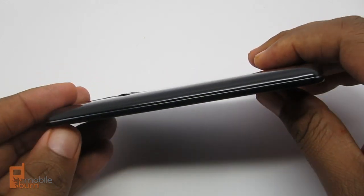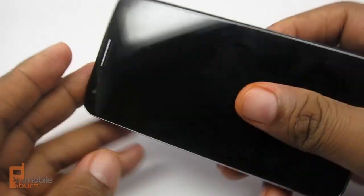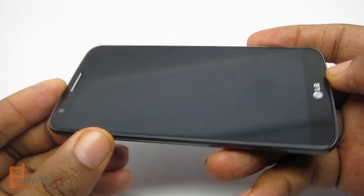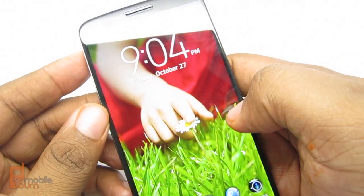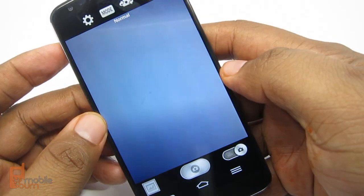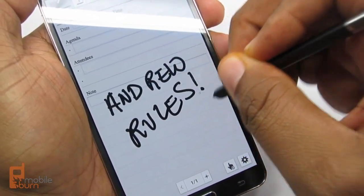When you consider that these have similar cameras, this has the same processor, it's very hard to separate these two. So it really comes down to your preferences in software. If the S Pen doesn't matter to you, the G2 makes a much stronger case than it does if the S Pen does matter, because that stylus does make a difference for a lot of people.